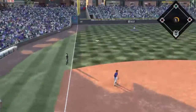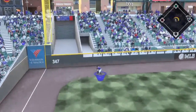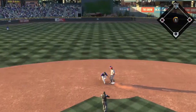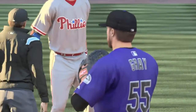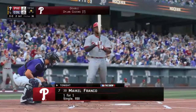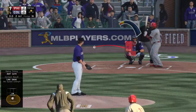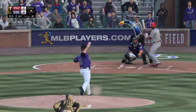Standing in now, Dylan Cousins, and that finds some outfield grass. It's a base hit. And the gamble will work out. He's in at second base with a 2-out double. Boy, it's only the third inning here, and he's already given up more hits so far than he did in his entire start last time out. He hasn't been able to reproduce what he had going on last time, at least not to this point.